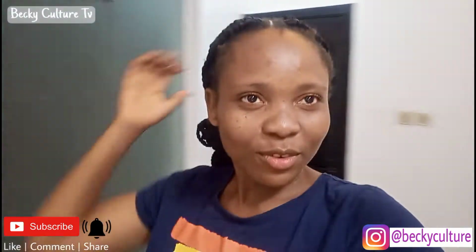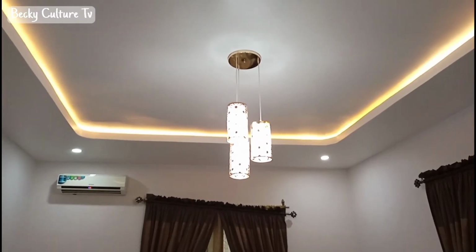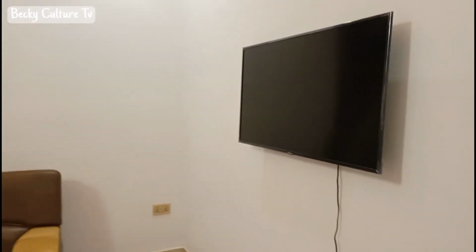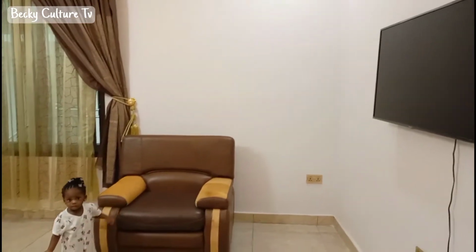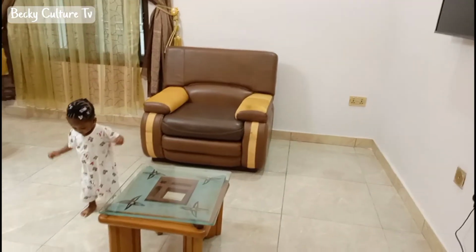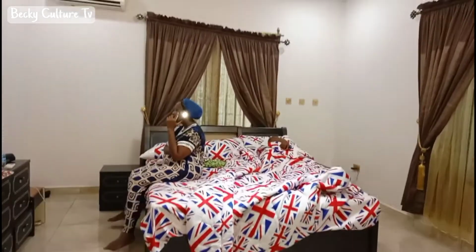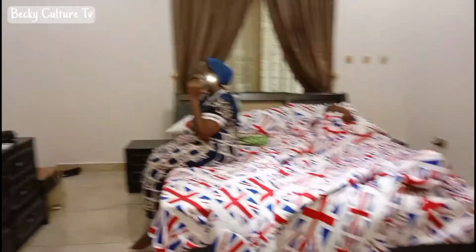I feel like giving you guys a quick room tour, the room we're staying in. That's the TV over there. That's just the couch for someone to sit down. We have the small table here. Then over here is the bed, very big and comfortable.